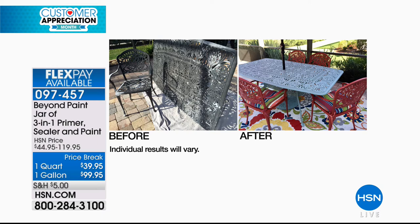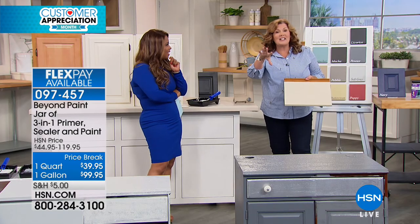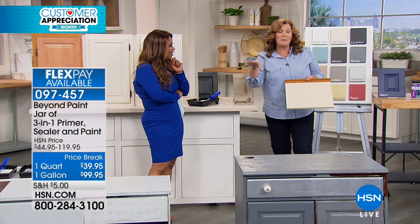That table, 20 years old, I was ready to take it to the curb. It was peeling, it was nasty, it was gross. Now, this is before I ever knew the Beyond Paint people. I'm such a fangirl, it's ridiculous. The after is Nantucket and Poppy. So I did the chairs in Poppy.